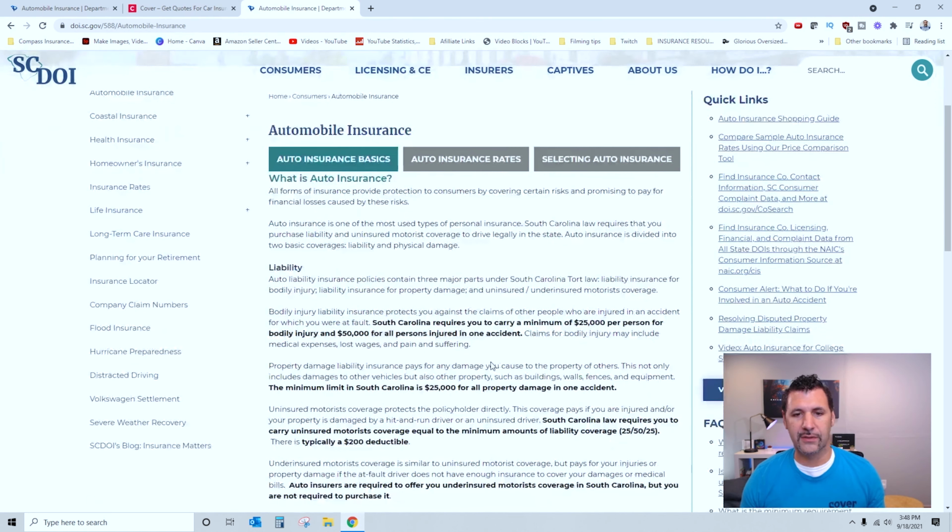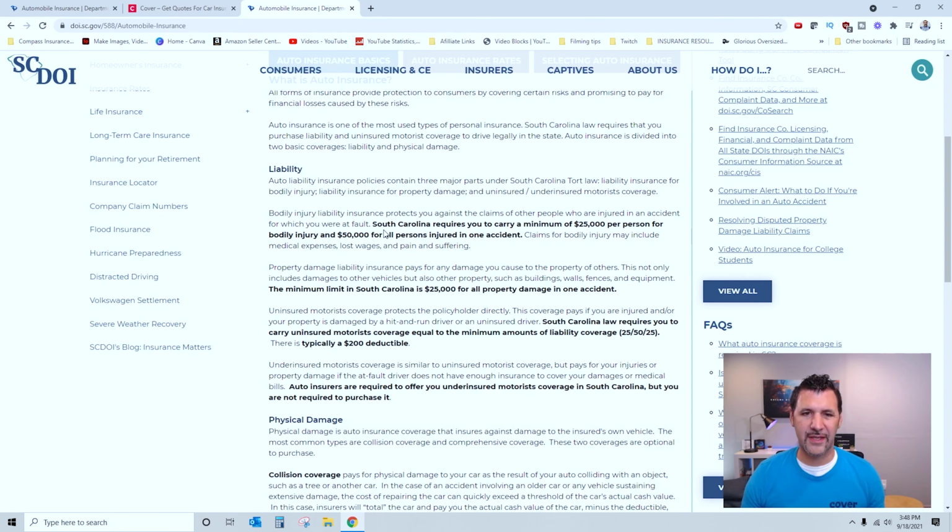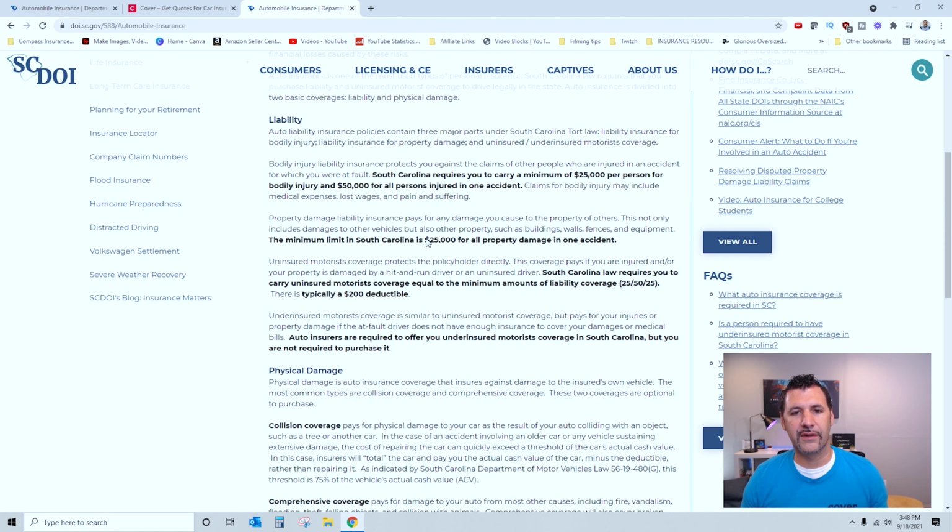So the liability, I'm going to skip through it, but essentially you have state minimums of $25,000 per person. So if you hurt somebody, you have to carry at least $25,000 to cover their medical, up to $50,000 per accident. So if there's multiple people in the car, it covers $25,000 each person, and maxes out at $50,000. They also require $25,000 property damage that you have to carry. So if you damage their car, their house, whatever you hit, if you damage somebody's property, you're covering that $25,000.